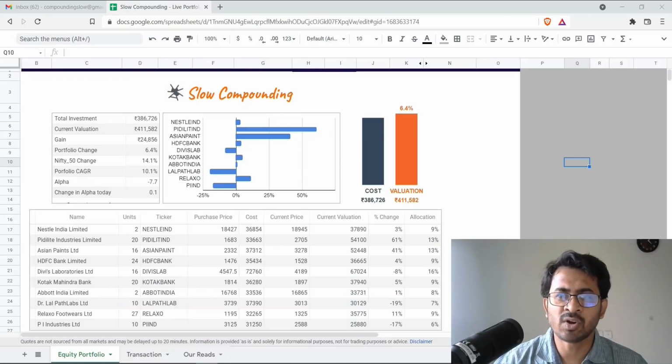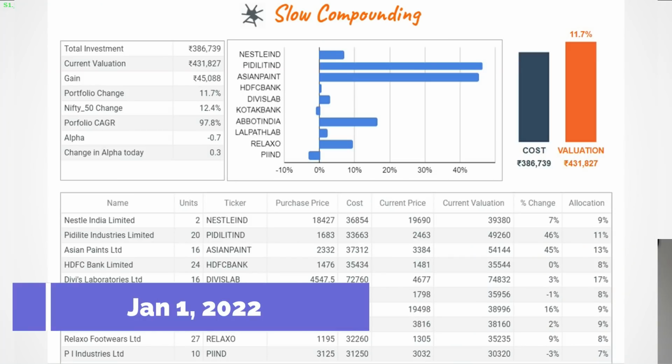Now guys, let us talk about our portfolio performance and what happened because of the sell-off that we have seen in Divis Lab and Dr. Lal Path. We have already published a portfolio update video on 1st Jan. Right now when we are recording this video, it is 23rd Jan. In the last 23 days, we will see how much our portfolio has corrected because of the movement of these two stocks. This was the last status when we recorded our last portfolio update.